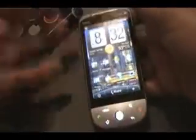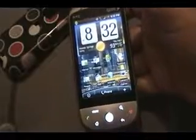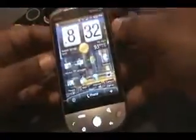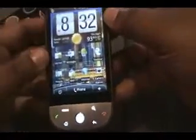I've had this phone for about 2 weeks or a little more. My 30 days with Sprint will not be up until next week, but I am returning this phone tomorrow. It's in perfect condition and everything. You can see, perfect condition. But yeah, I'm taking it back tomorrow, and I'll tell you at the end of the review why I'm not satisfied with this phone.